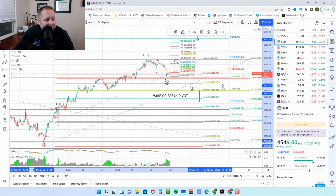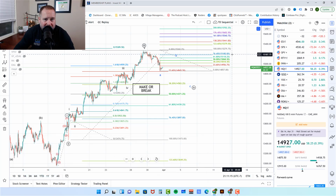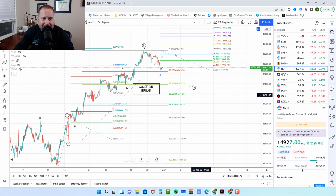And over on the NASDAQ, we are looking for the ABC to play out for the bigger wave 4 over there as well. It looks like we have the A wave down. We would look for that B wave bounce that should hit somewhere in the 15,068 to 15,180 region. Above 15,180, and the bulls can run with it. However, if they keep it below that, then we would look down to our targets at 14,583 to 14,370, with 14,370 being our line in the sand.